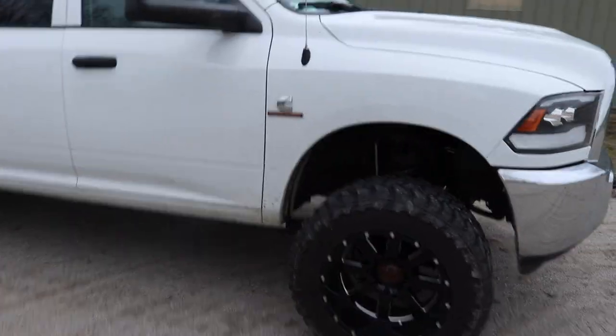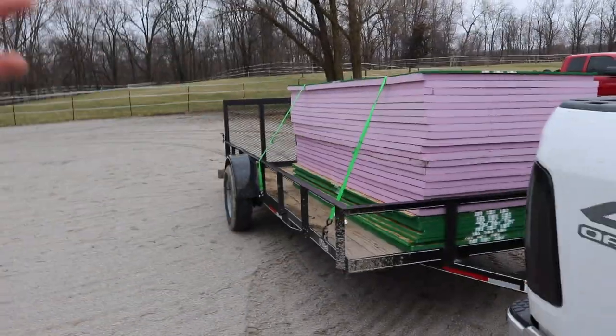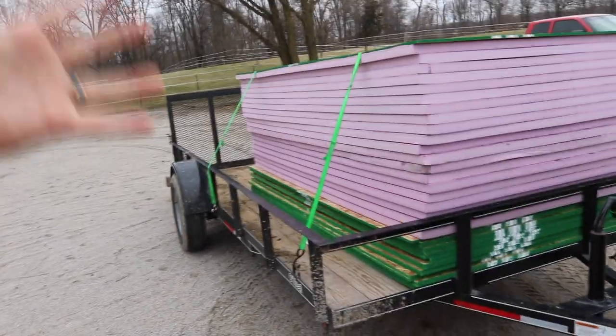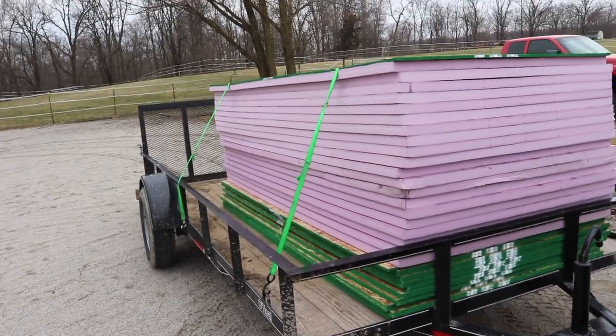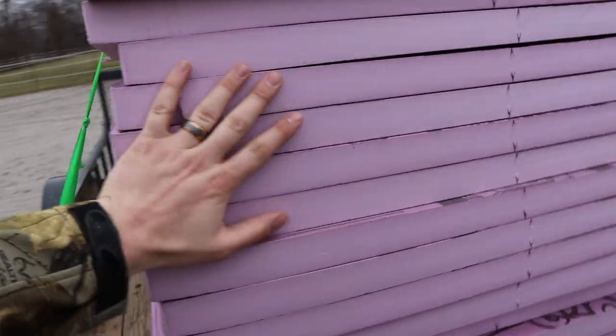This is actually pretty nice for this. So we've got a new impact, new saw, straight edge, square, level, screws, a whole bunch of stuff that we're gonna need for today. We got a bunch of insulation and this is what we're going with.